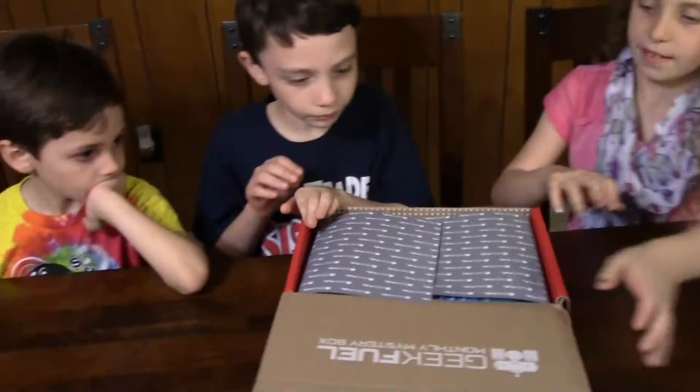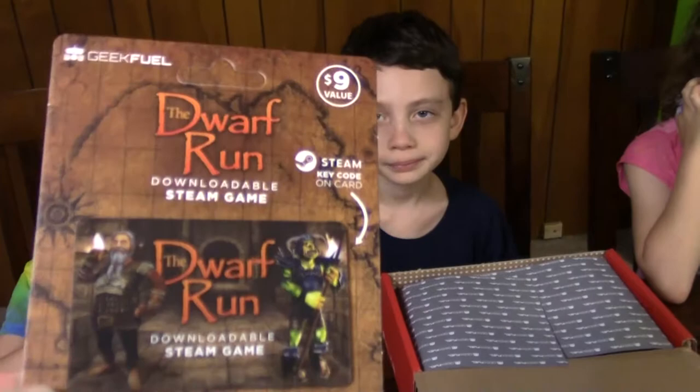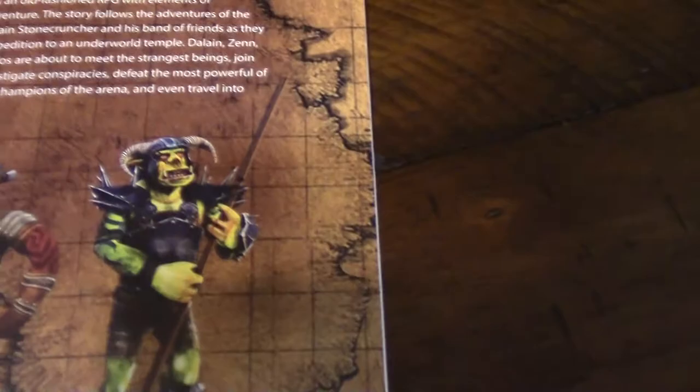What is that? You can download a Steam game. Let's check it out, for free. This game is The Dwarf Run. Every Geek Fuel mystery box comes with a free Steam game. This one's called The Dwarf Run. I think it said something about The Dwarf Run in the magazine. It does. It looks like your Skylanders. Yeah, he kind of does look like my Skylander. He looks like Zombob. All right, let's pass it down.